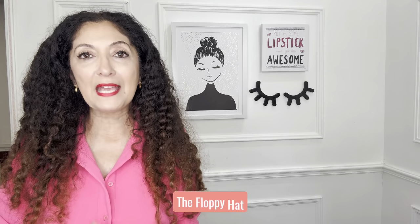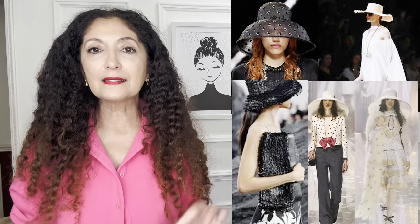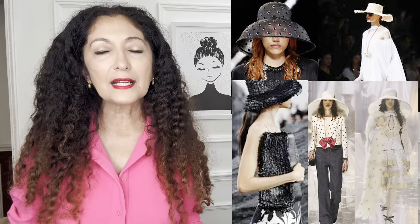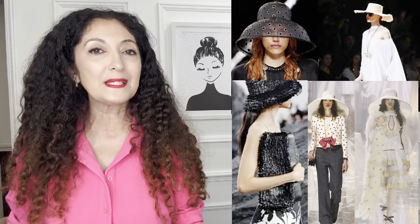The second trend I want to talk about is the floppy hat. We saw so many hats. Now, hats are always trending for spring and summer, but they are extra trendy this season. And honestly, this is one of the most practical styles to invest in. Hats are one of those things that can really be personality pieces. They can complete your outfits. We know that outfits in spring and summer tend to be a little bit simpler.